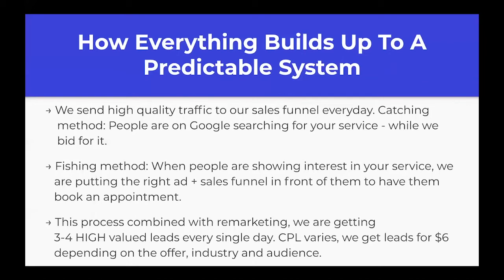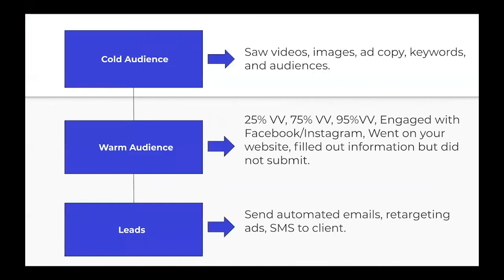So cost per lead varies. We get leads for $6 depending on the offer, industry, audience. For this client in particular, we were at about $18 to $24 cost per lead, which is very, very remarkable considering his average order value. So this is a broad overview of how our system looks.